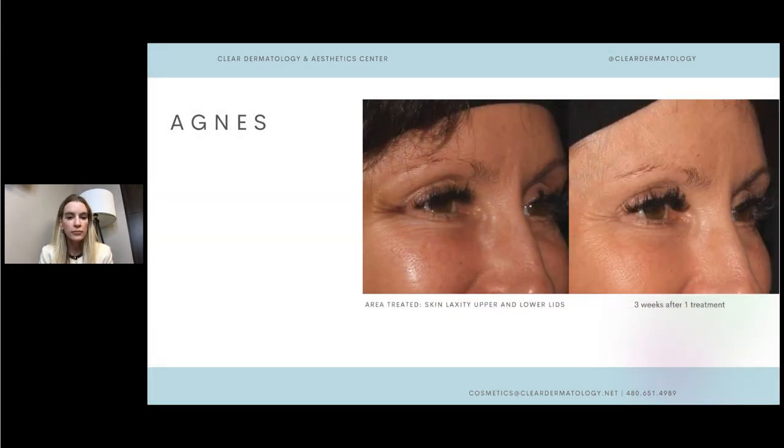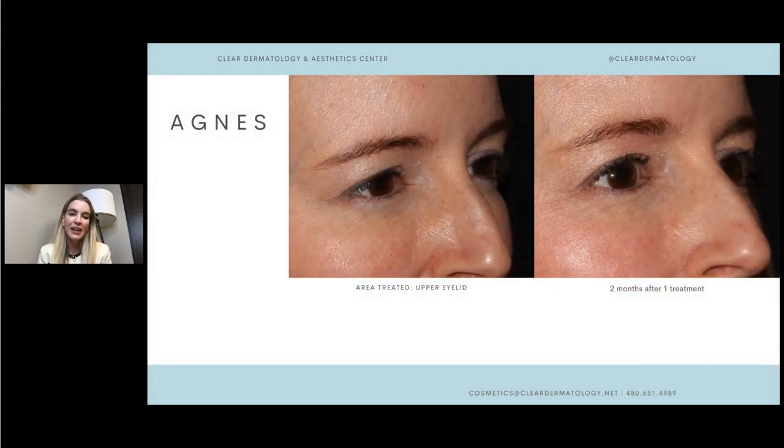males. So here's an example for around the eyes. This patient did not have any bags, so this treatment can treat bags. It can also treat lines. She had one treatment. This is simply 3 weeks after one treatment. She looks even better now, but you can see the difference in the texture and the fine lines. And again, one treatment, upper eyelid only, and you can see her eye really opened up.